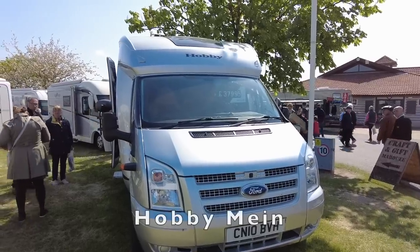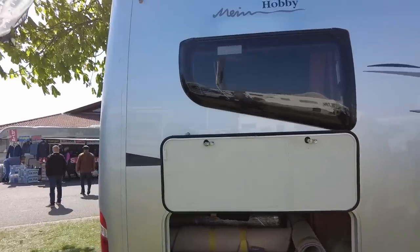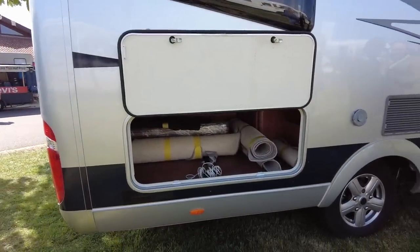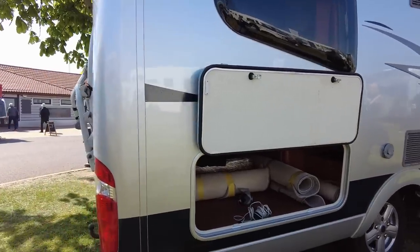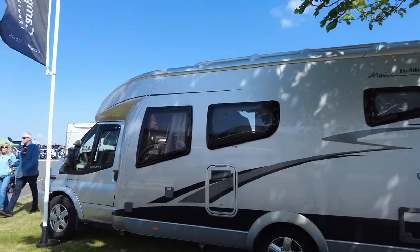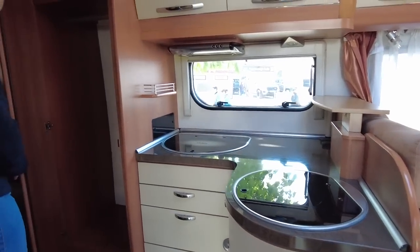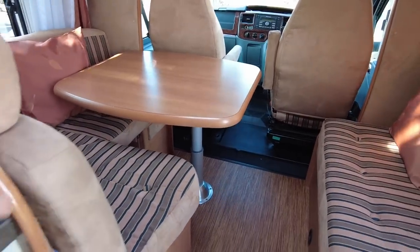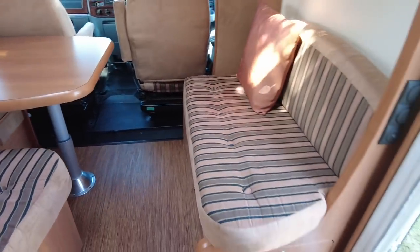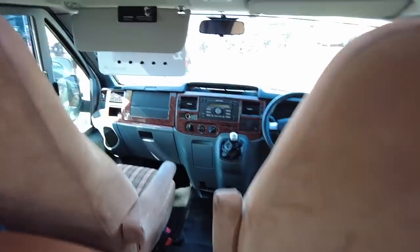Right, so we've got a Hobby next for £38,000 on a 10 plate based on a Ford. Outside we have quite a large locker. Goes all the way under the bed by the looks of things. That's the only locker this side, and no lockers this side. The kitchen area seems like it's moulded around you. Big cupboard there, large wardrobe, storage around the top. The dining and lounge area looks okay. The decor though I don't particularly like, it makes it look a bit dull. I guess these seats swivel round as well.